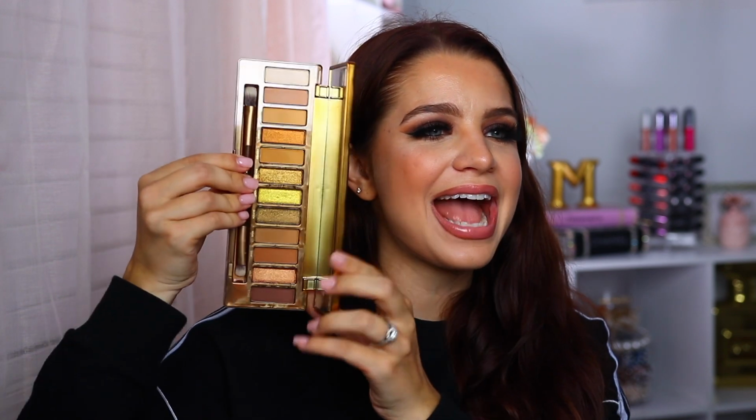Up next, I have for you guys the Naked Honey palette from Urban Decay. Again, I feel like this is perfect for fall times. I like this one because it has those yellow tones in it, but it also still has the orangey tones that I love so much for this season. There's something about these Naked palettes, I feel like they're just so easy to create looks with. Again, they're kind of effortless.